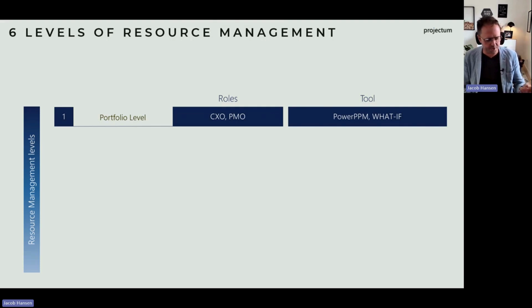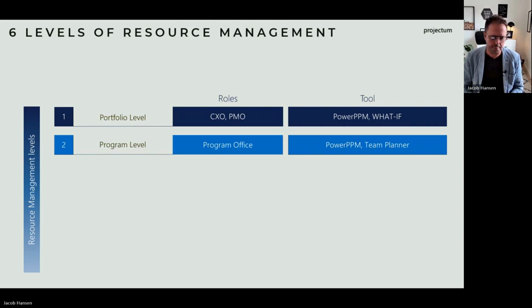That might be resources from different departments that we need to allocate to projects. But we are talking high level. We are talking about number of employees, headcounts, hours, FTEs, rather than very detailed. Today you will see that we will manage the portfolio level resource management in Power PPM from Projectum and in our What If simulation tool.